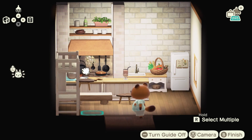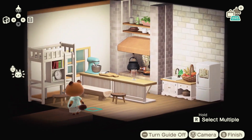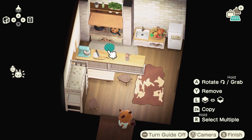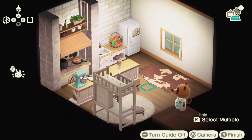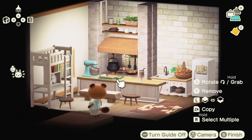Kind of wish I could get rid of Tom Nook just standing there. Can I? I think I can. I just don't know how. I also really like the cowskin rug quite a bit from all the new items. I really like that one. I use it quite a bit.